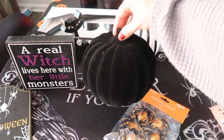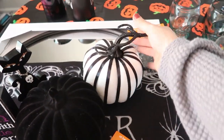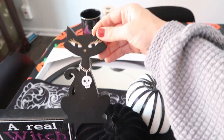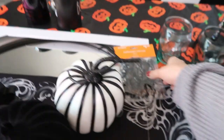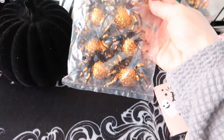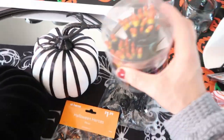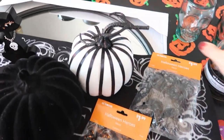And then I got this really cute pumpkin from there, and also this one. It kind of goes with my theme of black and white. And this cat, we have a cat, so I thought this was so cute. And then they had these really cool little spiders there, so I got two of them, the black and orange ones. And then I also got these candy corn lights from At Home. So all this was from At Home.